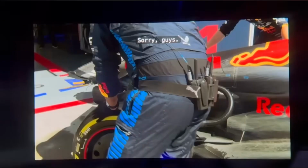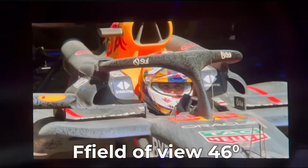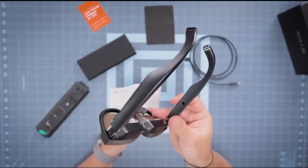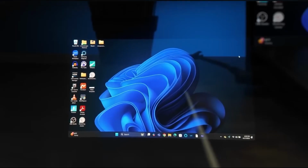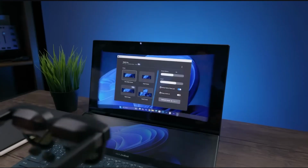If you're someone who's thinking, can I wear these for hours and actually replace a laptop screen? With the In-Air 2 Pro, the answer is almost yes. Bottom line, these are the productivity glasses. Less flashy, more functional. They're for people who don't necessarily want to watch movies through their lenses, but want to get things done.